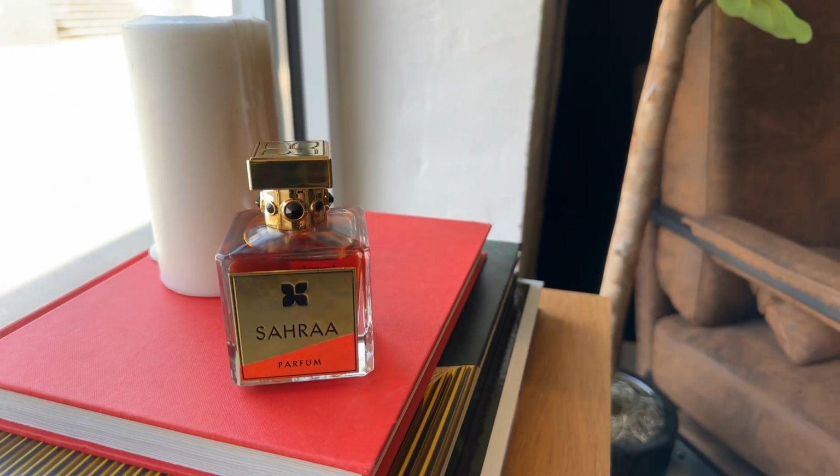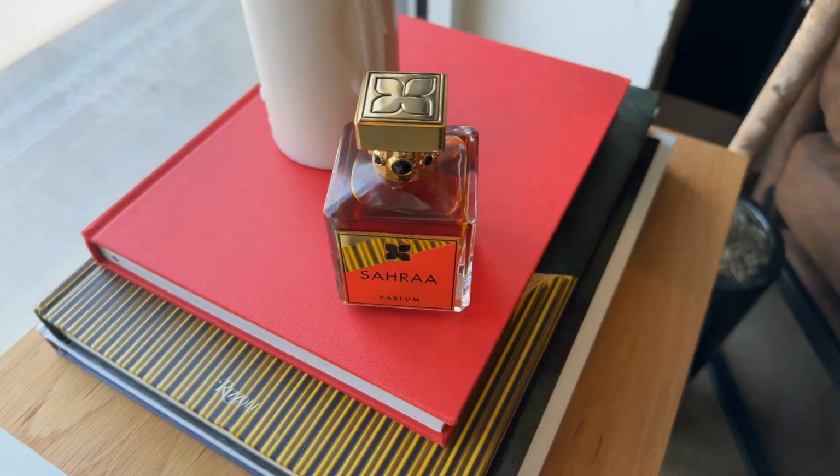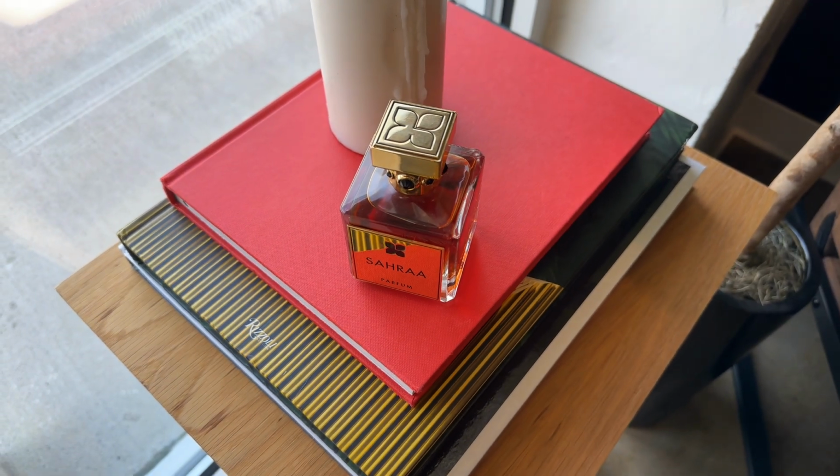But the notes in this fragrance are grapefruit, rose, geranium, patchouli, jasmine, oud, saffron, amber, black pepper, vanilla, and sandalwood. And we were just talking about the main players in this. My nose picks up on a lot of the florals, and then the oud, and what else was I smelling out of this that stuck out to me? The oud, the saffron, and I think the jasmine really are coming out to the forefront.